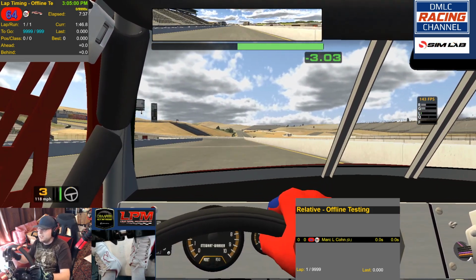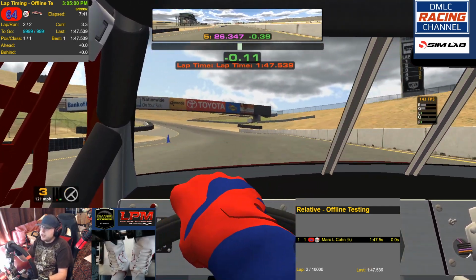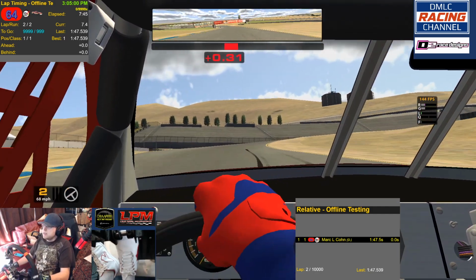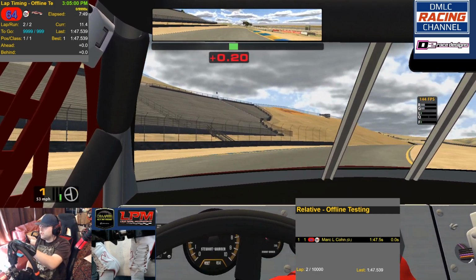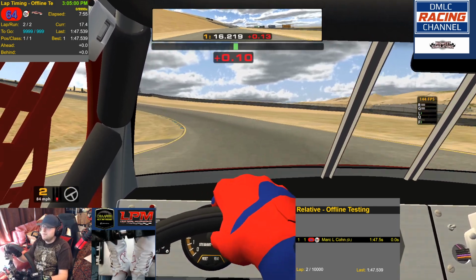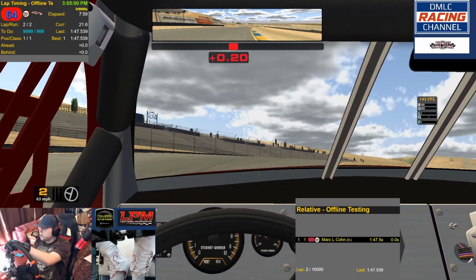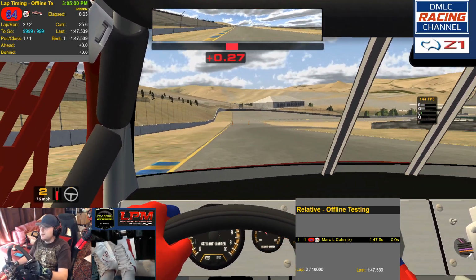Oh my gosh. 1 minute 47.539. Have to be so careful with the brakes. They don't stop the car as much as you expect, and of course, they're over 30 years old, but talk about workout here.